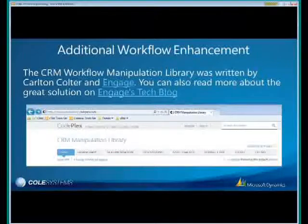This library gives us some additional functionality, and I'll mention a few of them throughout the session, such as the ability to take a date field and, using workflow, pull out the month date, which makes it very easy for doing some of the things we'll be doing when we go through and send out automated notifications.